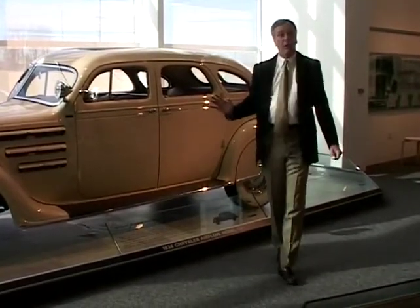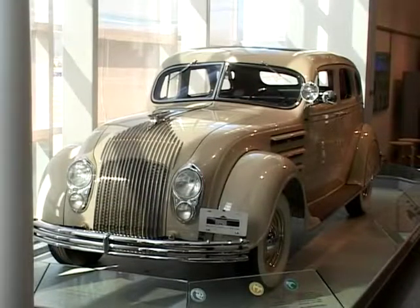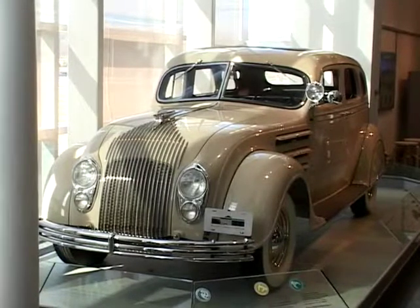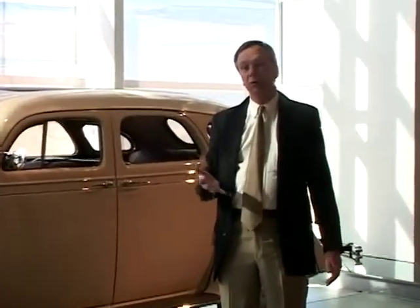It doesn't look so modern now because while the Airflow itself was not a commercial success, it set a new benchmark, just as Walter Chrysler foresaw, in how automobiles were designed. In fact, some historians consider the Airflow the first truly modern automobile, and everything else in the 1930s followed the design benchmarks that the Airflow established. In fact, the first Toyota was basically, from a body standpoint, a scaled-down DeSoto Airflow. So it was very influential, not just in the United States, but throughout the world.